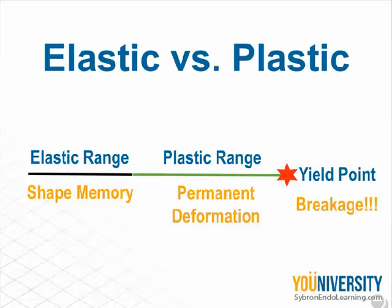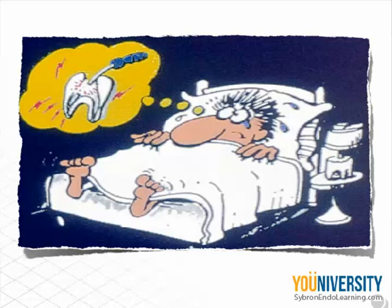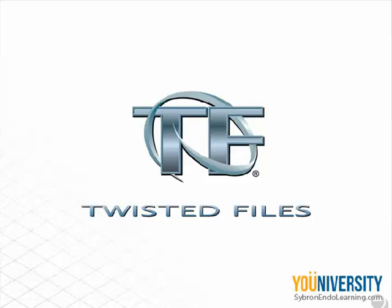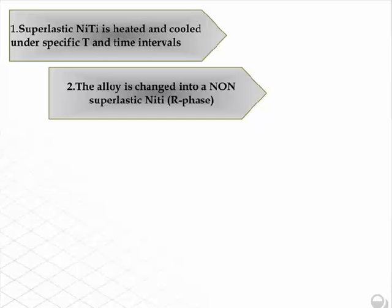And this is the most undesirable thing about nickel titanium files, and definitely the most endodontic nightmare that we want to avoid completely. Well, twisted files are manufactured completely different from ground files. The nickel titanium triangular blank is heat treated in salt baths using a proprietary method for a specific time and a specific heat. The alloy changes from the austenite crystalline phase into what's called the rhombohedral phase, or the R phase, what I like to call the rubberized phase.